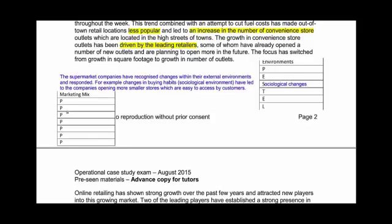My little grid's in place, and you can see that I've put 7 P's. I think 7 P's is very appropriate to the supermarket industry. This is a service industry. This isn't a manufacturing industry, and as such, when we look at the marketing mix, we see very strongly that all 7 of the P items are significant.